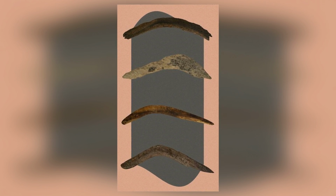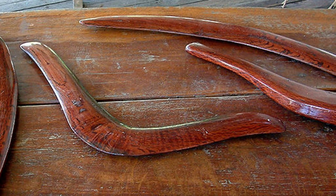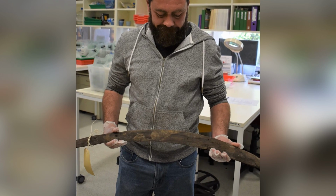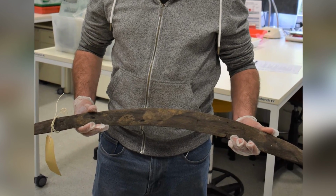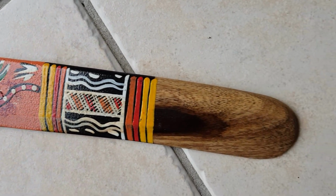Rather than being of the kind that would return to you if you threw it through the air, this boomerang is designed to stun or kill animals by being thrown directly at them. Boomerangs were first conceived as hunting tools, not toys.